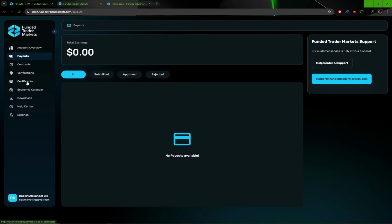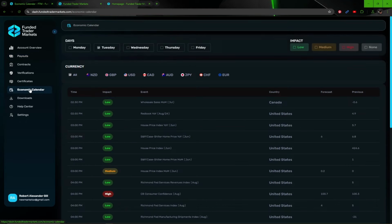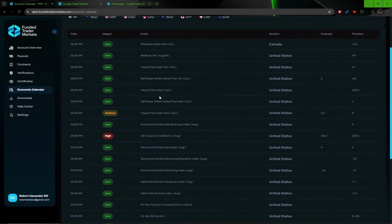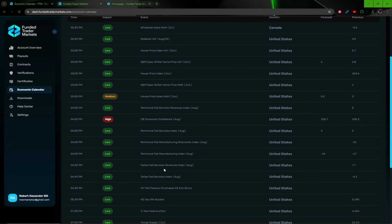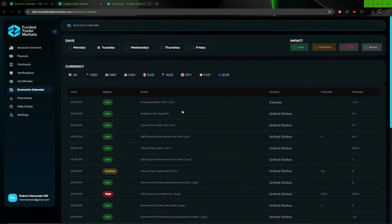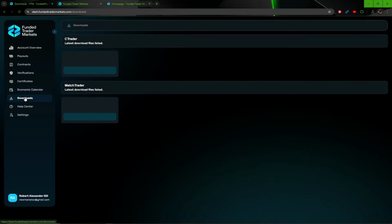There's no verification certificates. That you get an economic calendar. That's very cool. So the economic calendar gives you all the news. So if you like to see the news, you can go through the economic calendar and check out what's on the go and what's not on the go, and when it's happening, and all the rest of it. If that's the type of trader you are and you work on the news, you get all that here as well. That's really cool.